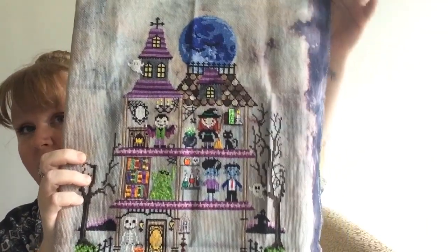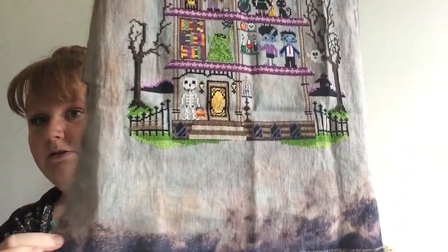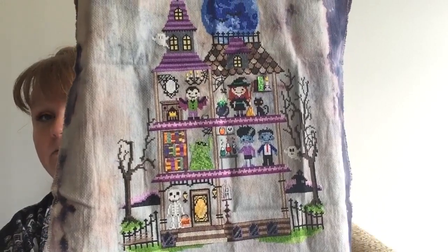Again, this is self-dyed Ada. This is definitely ice-dyed, but this was super fun. I love this piece, and I don't know why I keep not bringing it out. Why do we do that?